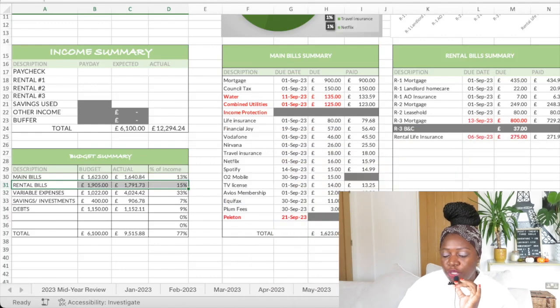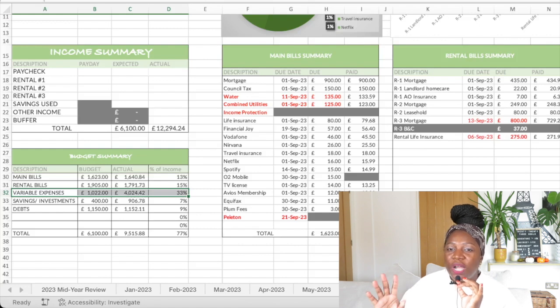If we go down to the breakdown of my expenses, you notice that for my main bills, I sent 13%. Then for my rental bills, I sent 15%. Variable expenses, I sent 33%. This is way, way higher than I normally spend. But if we look at my 50, 30, 20 principle, I am within range of the wants. Savings and investment, I sent a measly 7%, and then to debt I sent 9%.